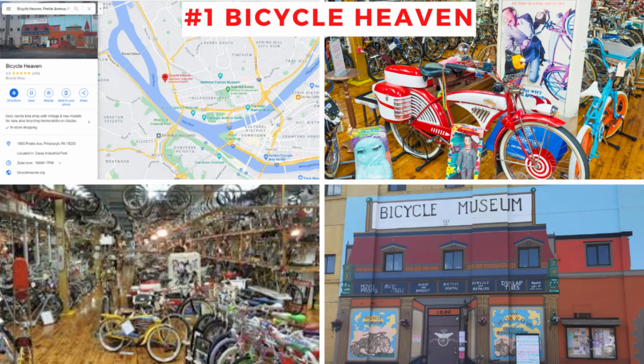And my number 1 suggestion for free things to do in Pittsburgh is take a trip to Bicycle Heaven, not far from Heinz Field and the casino on the North Shore. Bicycle Heaven is the largest bicycle museum and bike shop in the world. You will find a collection of thousands of bicycles, including a Pee Wee Herman bicycle. This is a must-see Pittsburgh attraction, and it's free.